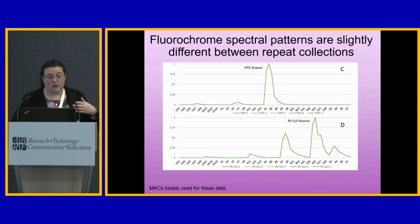So then if we look at the same set of beads run multiple times, in this case we used MAC beads, there's also slight changes in there. It doesn't appear to be that big of a difference in these peaks. However, it does translate into not great numbers in the actual algorithm output from these data.